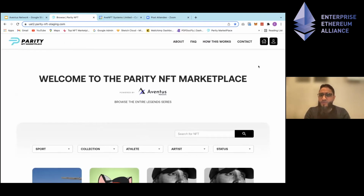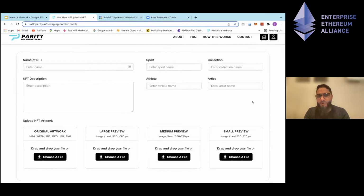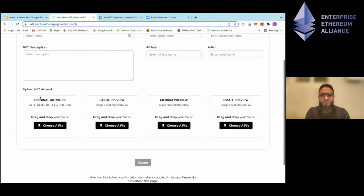So how do you create an NFT? It's quite simple. You just click on Mint New NFT. What we've done here is try to make the process very simple and take away all the complexity. You just give your NFT a name and fill in the fields: the sport, the collection, the athlete, and the artist. This links to the actual filter that I showed you on the landing page, and this can be customizable. You give your NFT a description, and then you upload your files. They can vary from MP4, WebM, GIF, or JPEG.